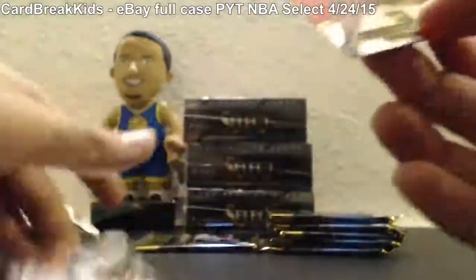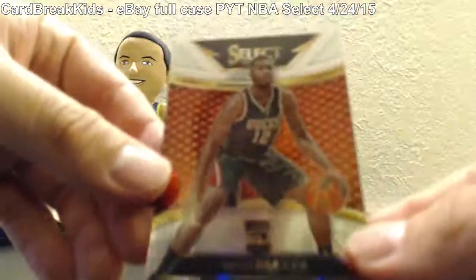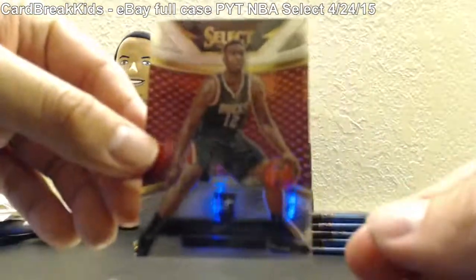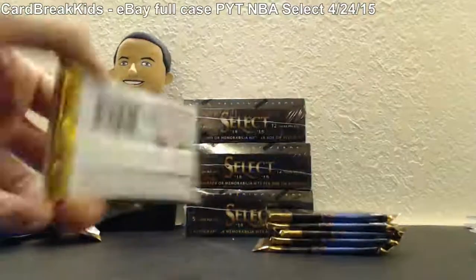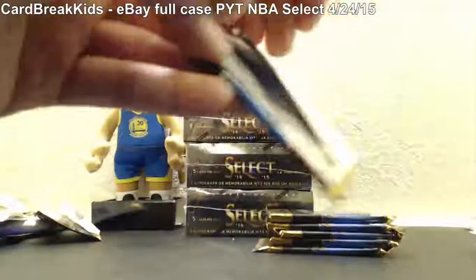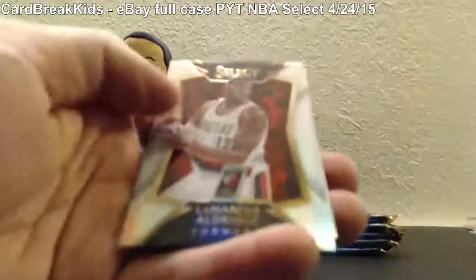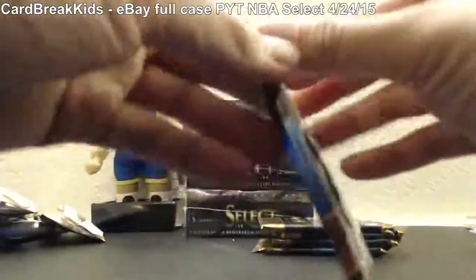Ooh, what is this? Looks nice. Jabari Parker. Did you mean this Jabari? That's cool too. Glenn Robinson III. Yep, that is a nice Jabari. I can see why people like Prism. All these colors and such. LaMarcus Aldridge, Prism. Tony Parker.